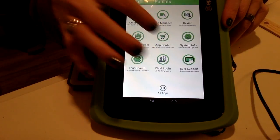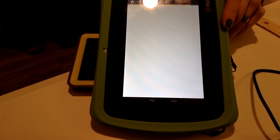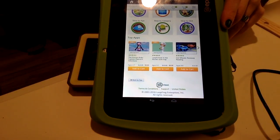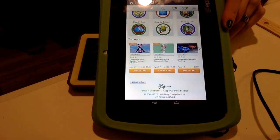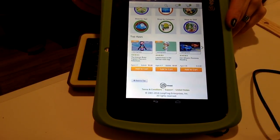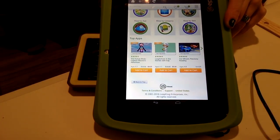But the one thing that is really frustrating is the apps. And you'll see this here in a second when it loads. I come in here and take a look at some of these. They're just too darn expensive. All of the apps are like $9, $10, $12, and the challenge is there's no demo set up. It's a lot of money to invest in an app, especially when it's an app that your child may outgrow pretty quickly.